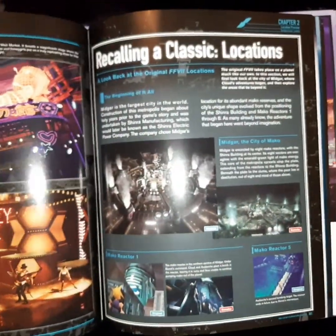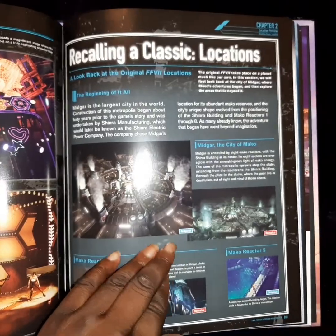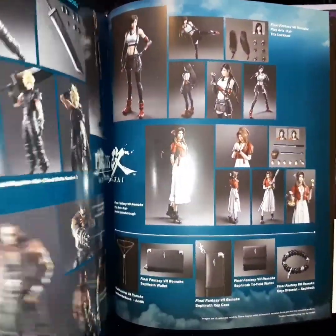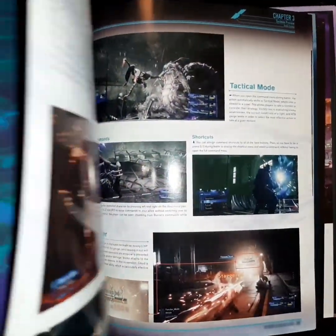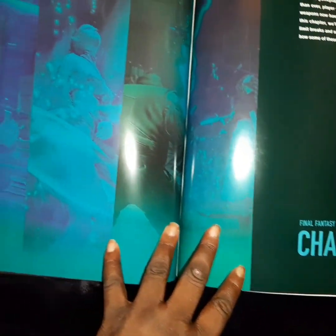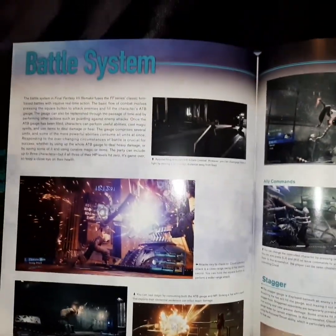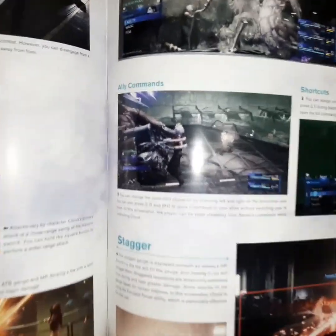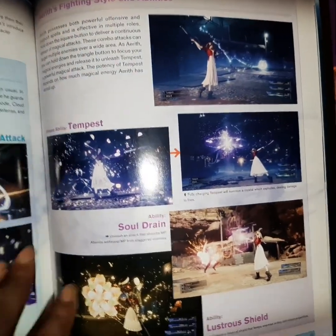Wall Market. Honeybee, one of my favorite scenes in the game. Okay, recalling the classic. What else do we have? So we got chapter 3. Systems. Ooh, there's Shiva, one of my favorites. Chapter 3 systems preview. So now chapter 3 is really going over the battle systems and the different commands that you can do in the shortcuts.